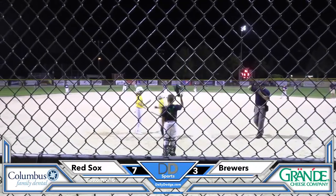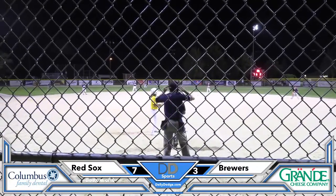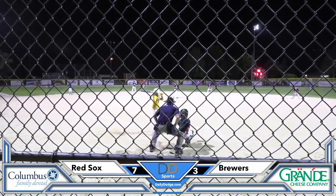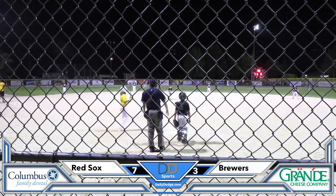But that was a close one. That is by far the closest call we have seen all night. I would not have been able to make that call. So that's out number 2 here for the Brewers. So they've got 1 out left to give here on the 6th. And Gage Jones is up to bat, takes a strike.